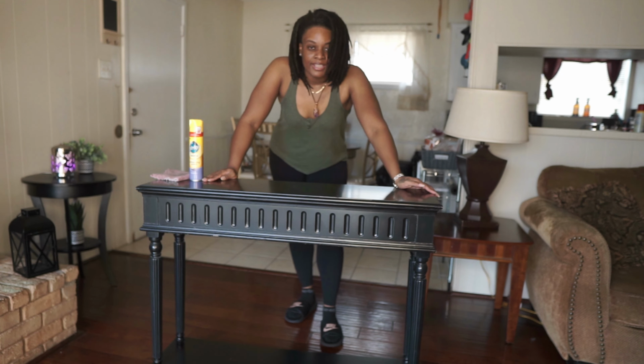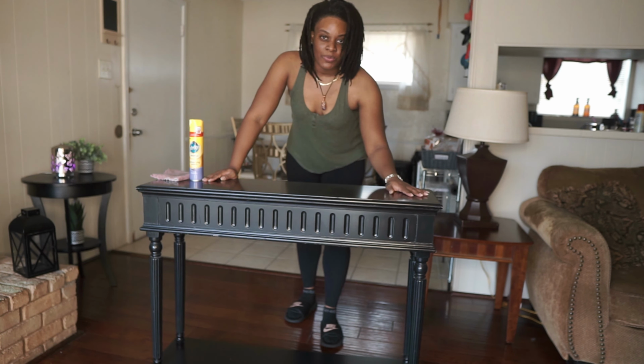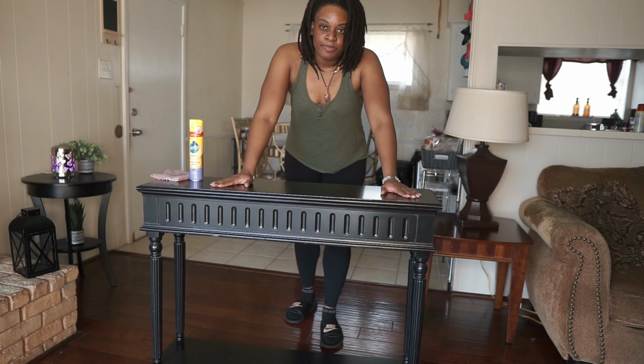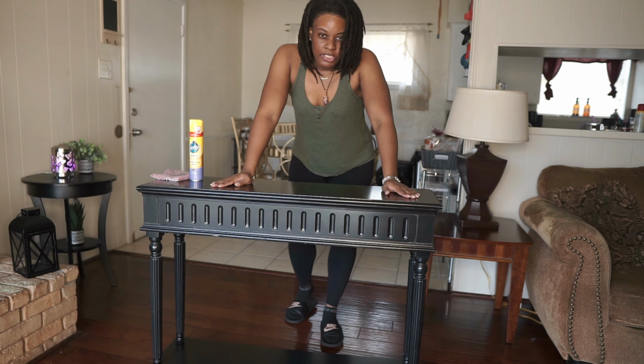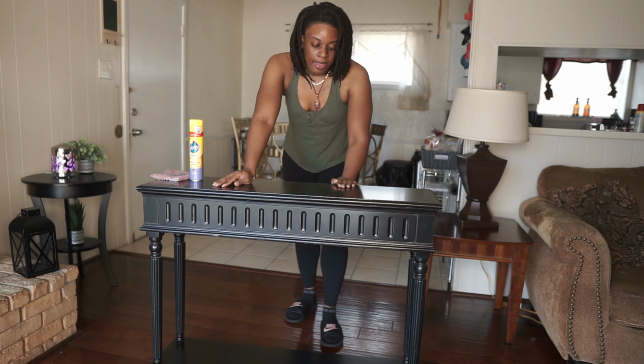Okay, so the first thing we're gonna get started on today is my entryway. Okay guys, so this is a new piece that I got for my entryway. I did purchase this bad boy off of Facebook Marketplace. I think I purchased it for about 50 bucks.